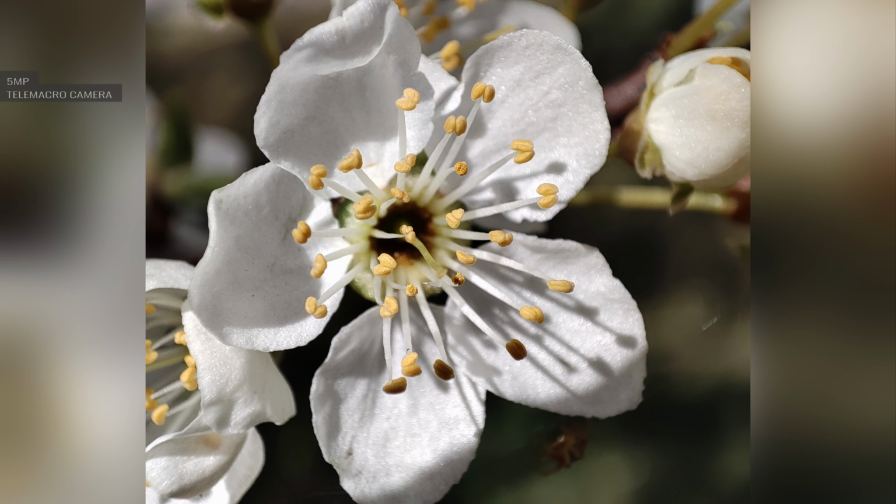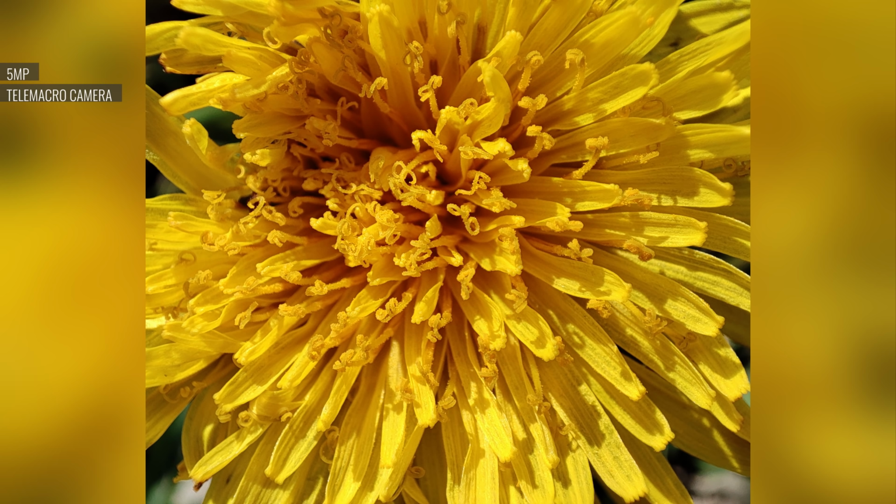Close-up shots taken with the tele-macro cam are pretty good. You get nice contrast and great looking colors. However, even though there is autofocus, we found ourselves often having to take multiple photos to get a sharp result.